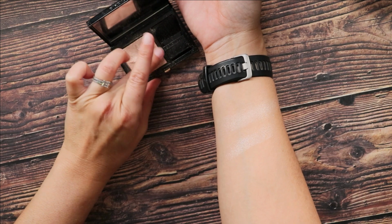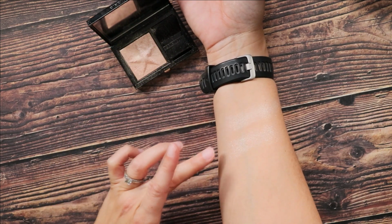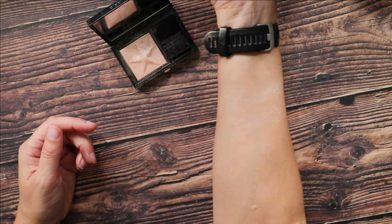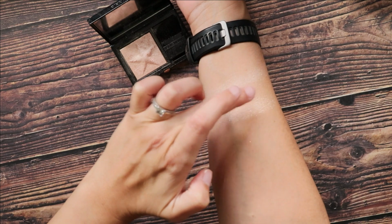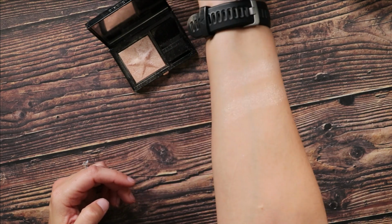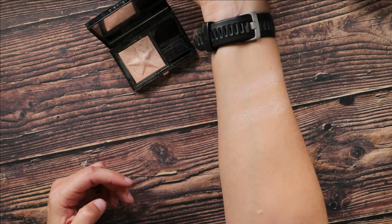But it is a rather glittery highlighter and I just don't reach for it. And I want to love it. I truly want to love it. Oh, you can't see the glitter on here. But it is so sparkly and it's just not something that I go for ever. So I think it's time to say goodbye.